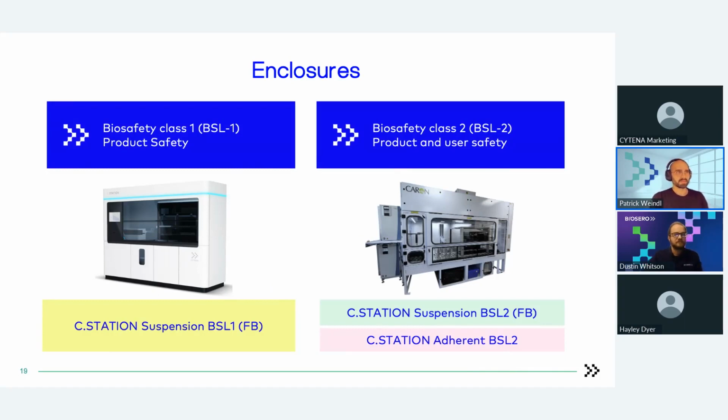Yeah, I want to get closer to the end of the webinar, showing you, after a lot of technical software-focused information, how all of this looks in reality. On the C.STATION, from a hardware and technical perspective, there are 2 routes one can go: a biosafety class 1 C.STATION and a biosafety class 2 C.STATION, where the first one is ensuring product safety, and the second one is ensuring product and user safety from a biological safety perspective.